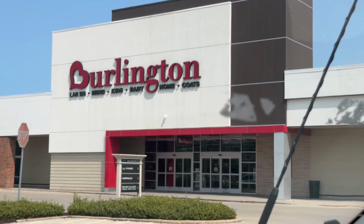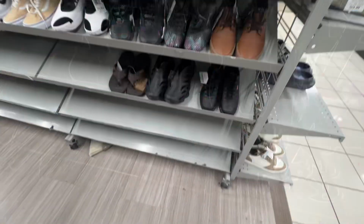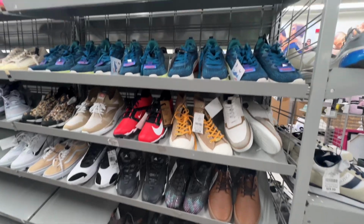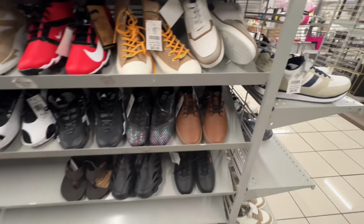Let's go ahead and get in here and see what they have on the shelf. So let's go ahead and get straight into it. All right, Sneak Crew, we made our way into Burlington. We in the men's section, starting off in size 7. We're gonna work our way up to the big sizes, see what else we can find in here.